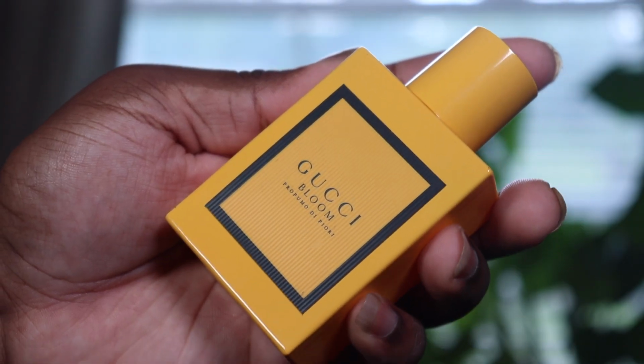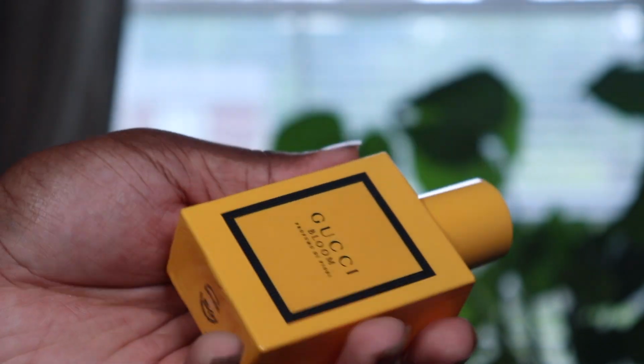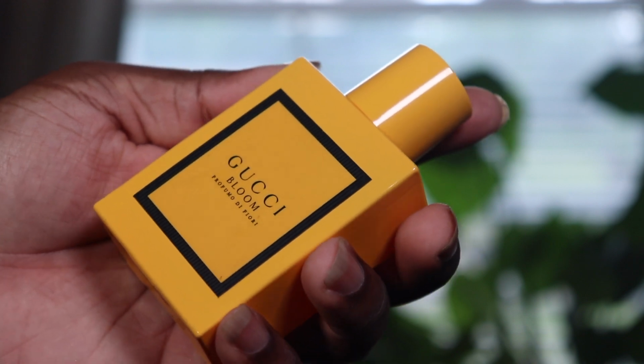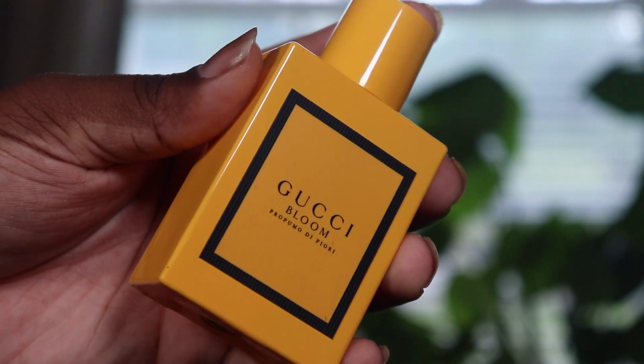The next fragrance in my fragrance collection is the Gucci Bloom Profumo di Fiori. I don't know how to pronounce it again, but it's the Gucci Bloom in the yellow bottle. So the top notes of this fragrance are jasmine sambac, Rangoon creeper. The middle notes are tuberose, jasmine, and ylang ylang. Ylang ylang, I don't know how to pronounce that. The base notes are solar notes, moss, sandalwood, benzoin, woodsy notes, and orris again.